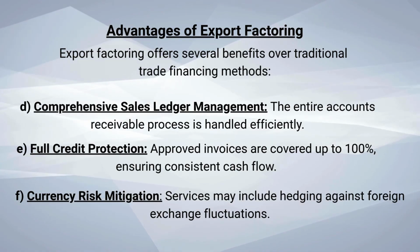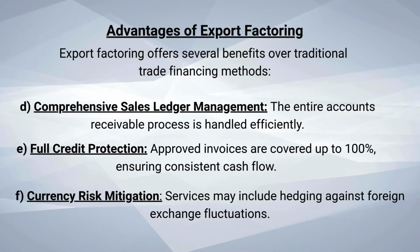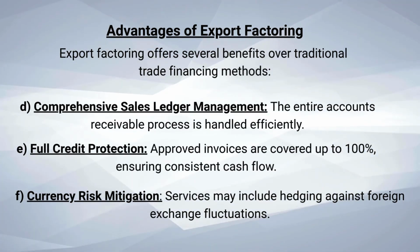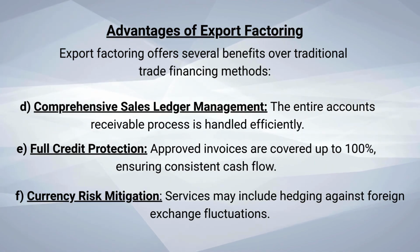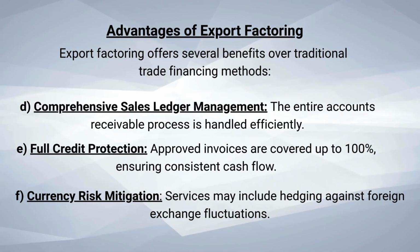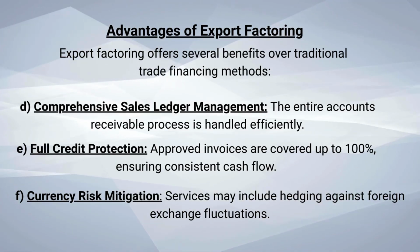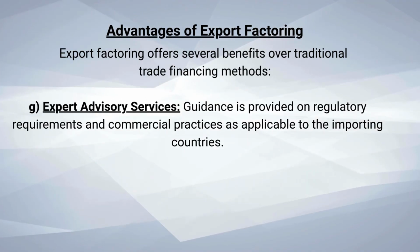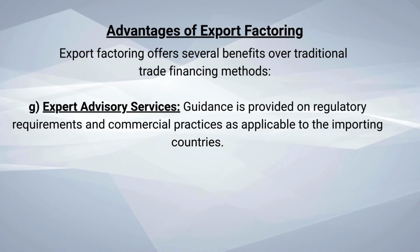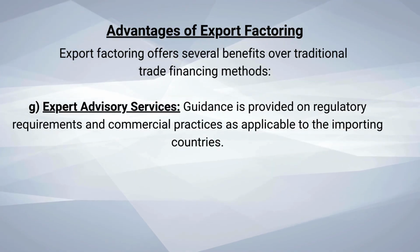Comprehensive sales ledger management, that is, the entire accounts receivable process is handled efficiently. Full credit protection, that is, approved invoices are covered up to 100%, ensuring consistent cash flow. Currency risk mitigation, that is, services may include hedging against foreign exchange fluctuations. Export advisory services, that is, guidance is provided on regulatory requirements and commercial practices as applicable to the importing countries.